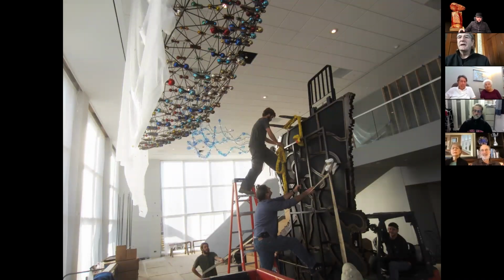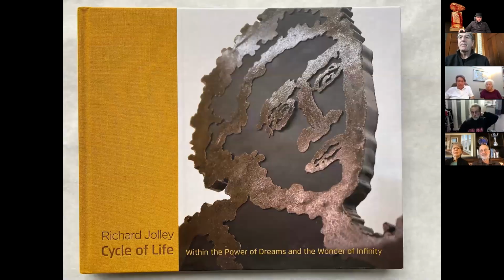Here we are installing part of contemplation. It was the largest singular piece on the project, which weighed virtually a ton in itself. And then The Cycle of Life Within the Power of Dreams and the Wonder of Infinity. This was a book that we worked on with Snapped Editions and had printed over in Italy, but a fabulous documentation.